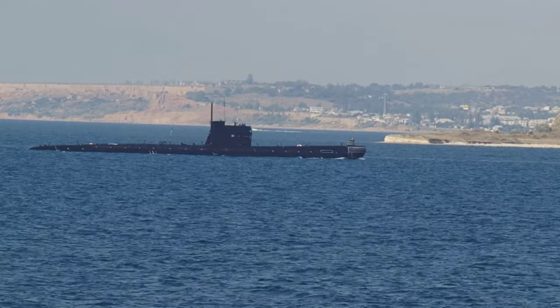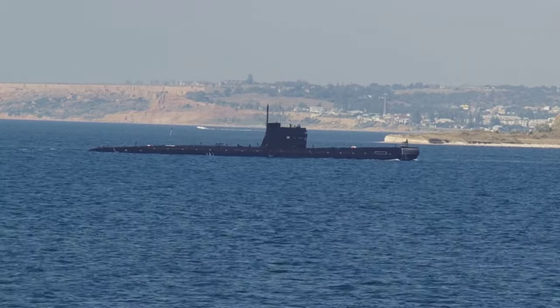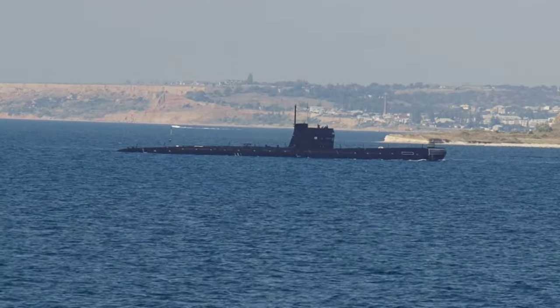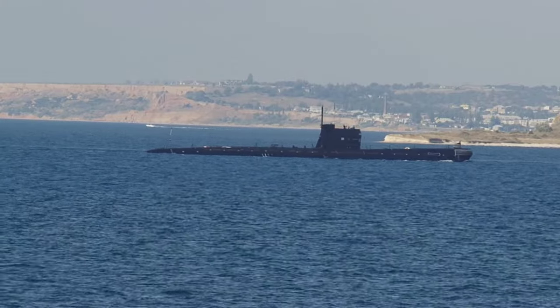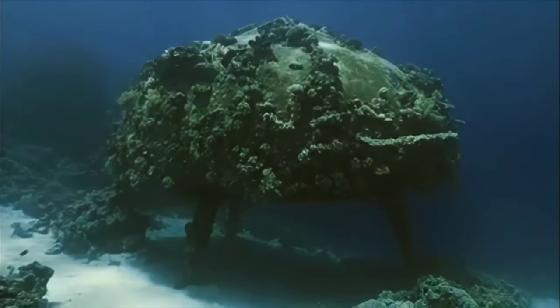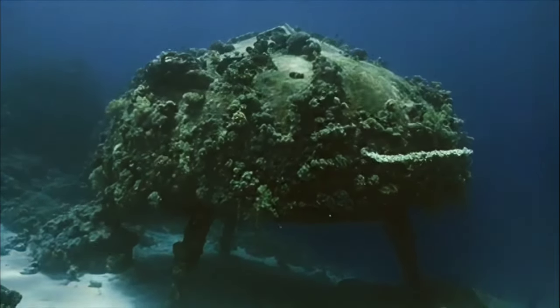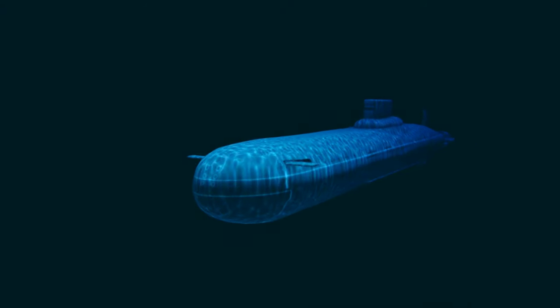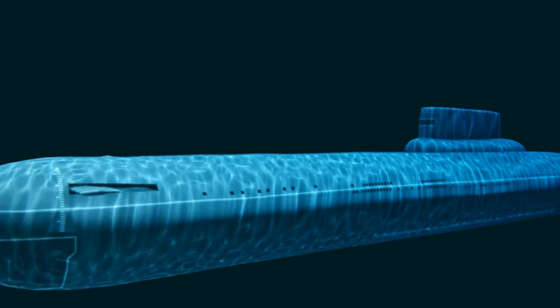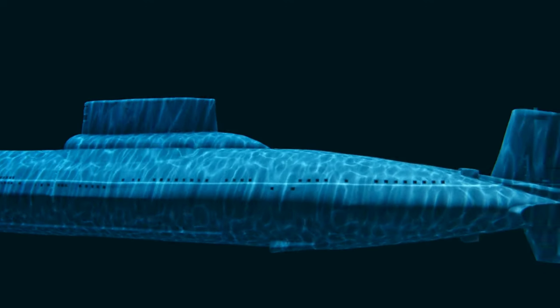As we delve into this topic, we'll explore the various stages of submarine construction, from the initial design phase to the rigorous testing that ensures these vessels can withstand the harsh conditions of the deep sea. We'll learn about the materials used, the intricate systems that keep the crew alive and the vessel operational, and the incredible attention to detail that goes into every single step of the process. So, strap in and get ready for a deep dive into the world of submarine construction.